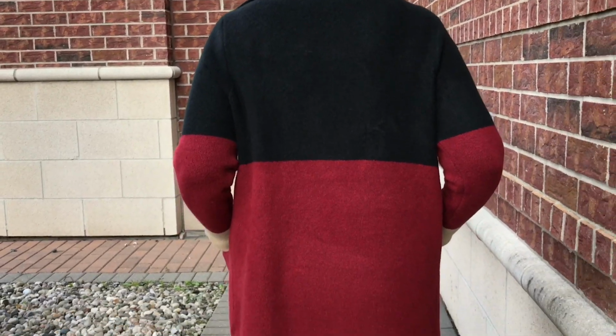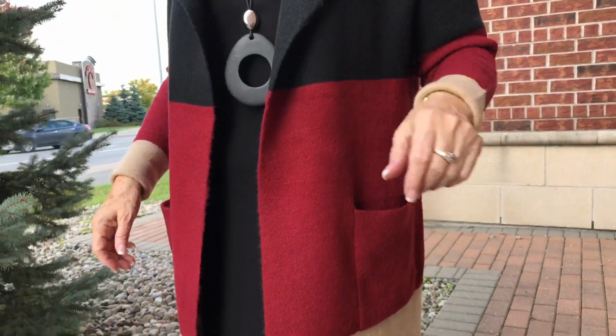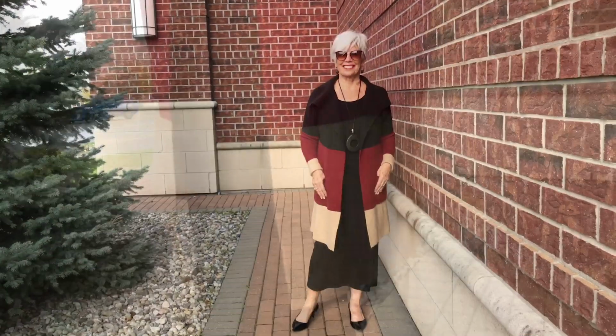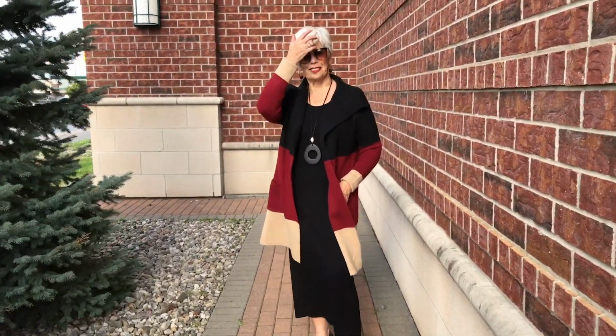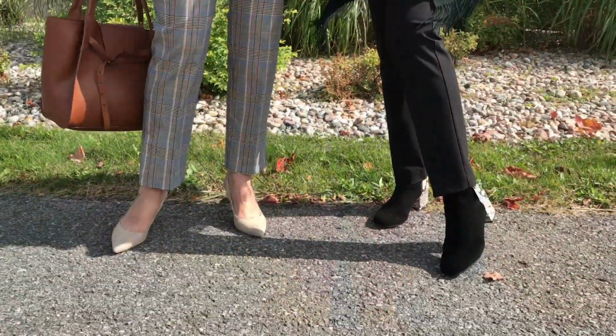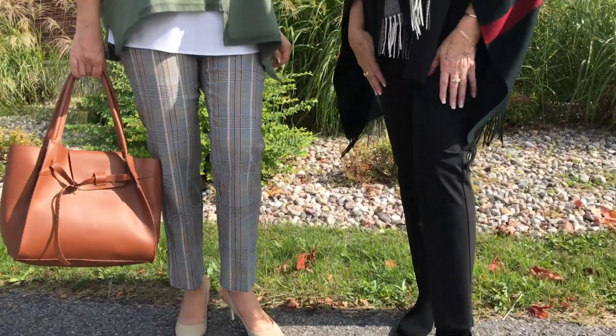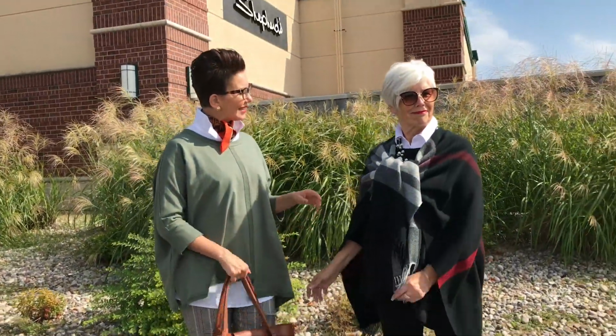I'll move the same tank dress that she had on from Eileen Fisher, the basic, to this great cardigan, 3-tone striped coat. It's $123. Fabulous price point. I mean, what impact this has, and in the colors of the season, you can't go wrong. And again, on the tank dress. Okay, now we're going to show you another style of sweatshirt, all styled up.